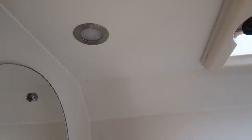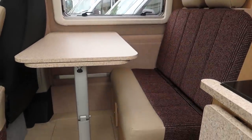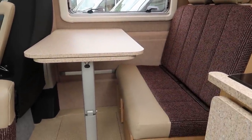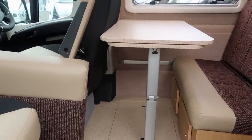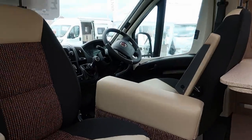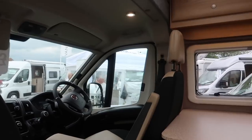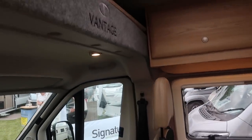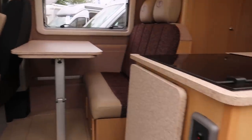Very good. Coming back to this part of the van here, we think that must make up into another bed because you've got four belted seats for travelling. And you've got the blinds, and you've got all the Remis blinds on the front cab. So that's a lovely spec, and it's a Vantage. Very nice. I had heard good things about these vans, and I have to say, very nice.